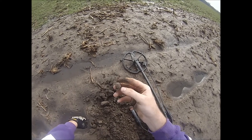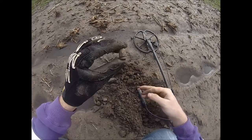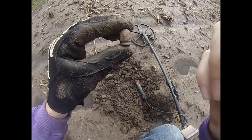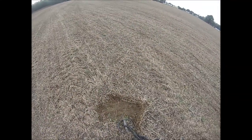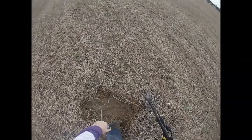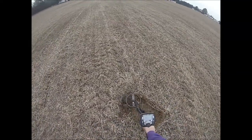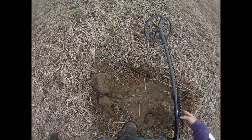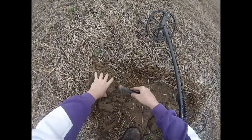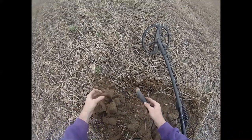All right, I'll keep making my way back to the truck. If I get anything else, I'll get it back on film. All right, guys. Got a signal here. Shotgun shell.